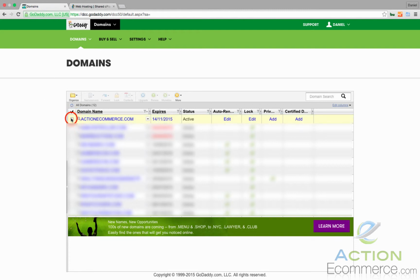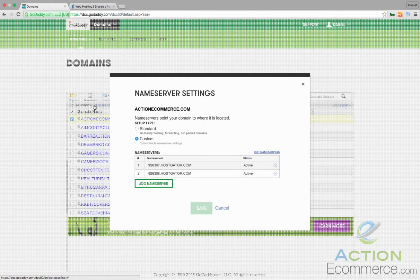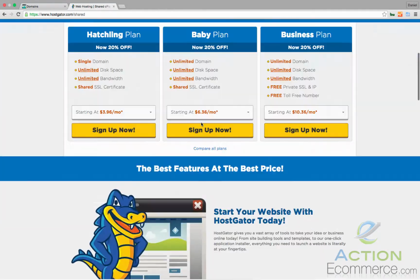In this case, we're going to use Action E-commerce. Go ahead and checkmark Action e-commerce and click Name Servers. Click Set Name Servers. This will go ahead and bring up a new window. Keep this window open and go ahead and log into your hosting account.